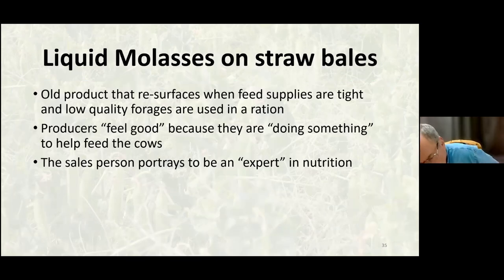One of the things I'm continually getting questions on is the use of liquid molasses on straw bales. It's a product that hangs around all the time, and when feed supplies are tight, it gets pushed by the players in the feed industry. It does supply some nutrients, especially proteins and some of your trace minerals and vitamins, but has minimal impact on energy and calcium, phosphorus, magnesium. Some of the reasons I've heard for using molasses on straw bales are increasing feed intake. It may encourage them to do so, but the limit of intake is still 1.2% of NDF. The other reason is, I'm doing something, I'm helping my cows, and that helps the producer feel good because they are trying to help.